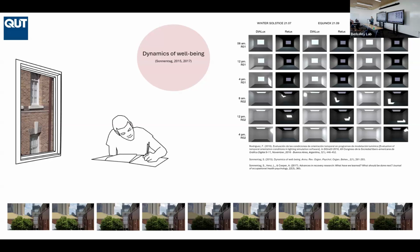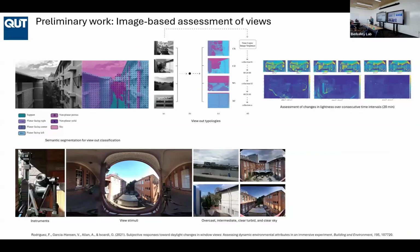There is a lot of research now in organizational psychology that understands well-being as a dynamic construct that happens over time. At work, for example, there are times that we are more productive, times that we are less productive. So this changes as the day progresses. There are some studies that we have been working on, and we are interested in mapping how the outdoors changes and how we can bring this as a descriptor for view quality. We have done some preliminary work in this aspect.